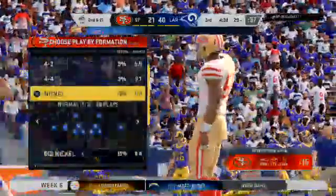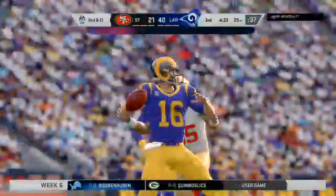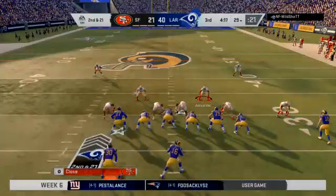And he's going to be taken down. Goff is sacked. D Ford in there to bury him for a loss of 11. The amount of sacks that they've absorbed in this game is absolutely extraordinary. Let's just face it. This offensive line, flat out, cannot handle this pass rush. It's been demonstrated time and time again.